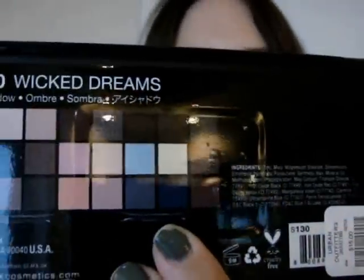And these are the colours you get, and I'm going to open it up, and I'm really hoping that all the shadows are still in one piece, because I haven't yet opened this, either in-store or since travelling back. So let's give it a go. This, incidentally, was $15. Yay, we're in luck.